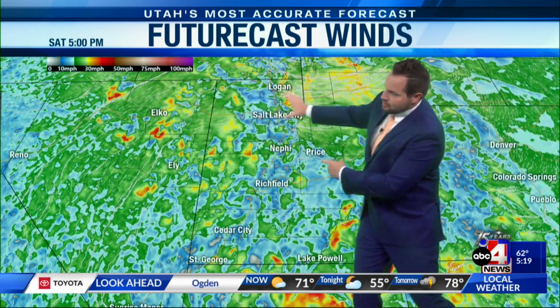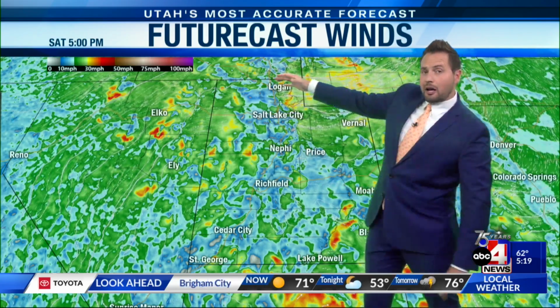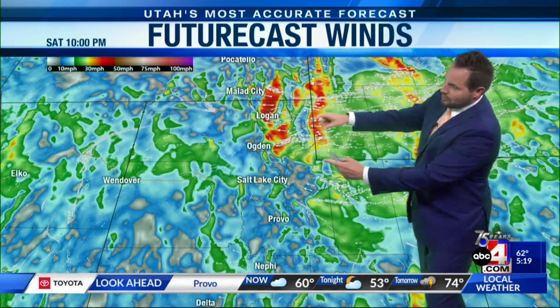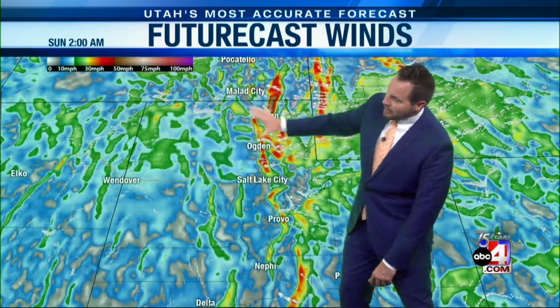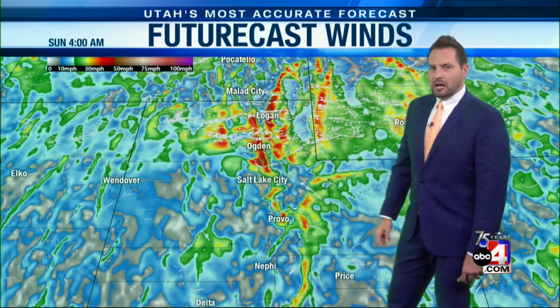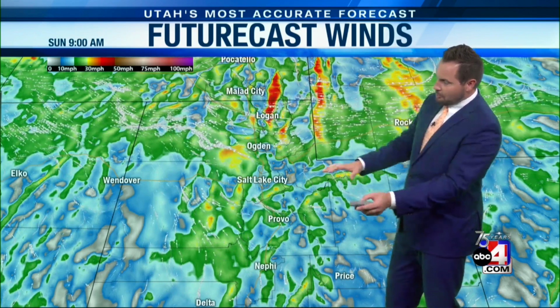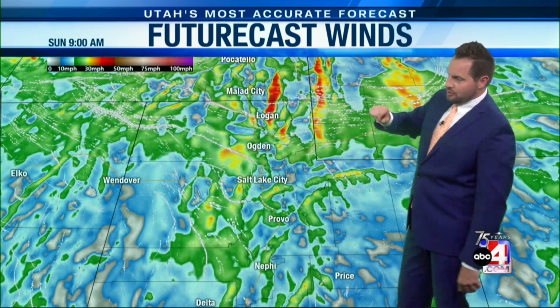Here comes the wind. So with an area of low pressure off to the northwest of us, it's going to bring counterclockwise rotation, hence some easterly winds coming across the mountain ranges. We'll see some downsloping winds, and so stronger winds expected tonight. Again, mainly Cache Valley, and then again portions of the Wasatch Front, mainly north of Salt Lake, expecting some of the strongest winds. They'll taper off into tomorrow, late morning by noon. The alerts are set to expire there.